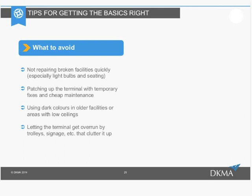In terms of maintenance, you need to make sure that you're not patching up your terminal with temporary maintenance, but actively fix things as soon as they're broken, or use good materials to maintain them if you have to do a temporary replacement. Older facilities, make sure that you use light colors and avoid dark colors, especially in areas with lower ceilings. When it comes to cleanliness, passengers perceive an airport as being clean when it's nice and light and airy. So light, airy facilities go a long way to making your airport seem cleaner.